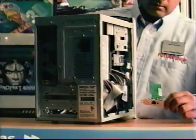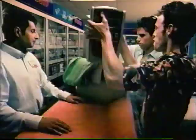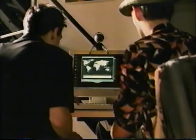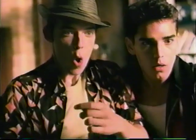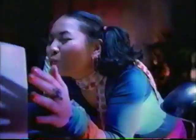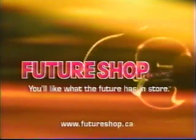Future Shop service specialists install more than hardware and software. They install possibilities. Because life's full of great moments. Why not upgrade them? Future Shop. You'll like what the future has in store.